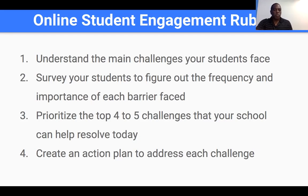Then once we know what those main challenges are, it's an idea around surveying the students to find out which of those main challenges are happening most frequently, and which of those main challenges are huge barriers for the students to be able to continue doing what they're needing to do throughout their student journey. Those that have the combination of both of those factors should be at the top of your list.